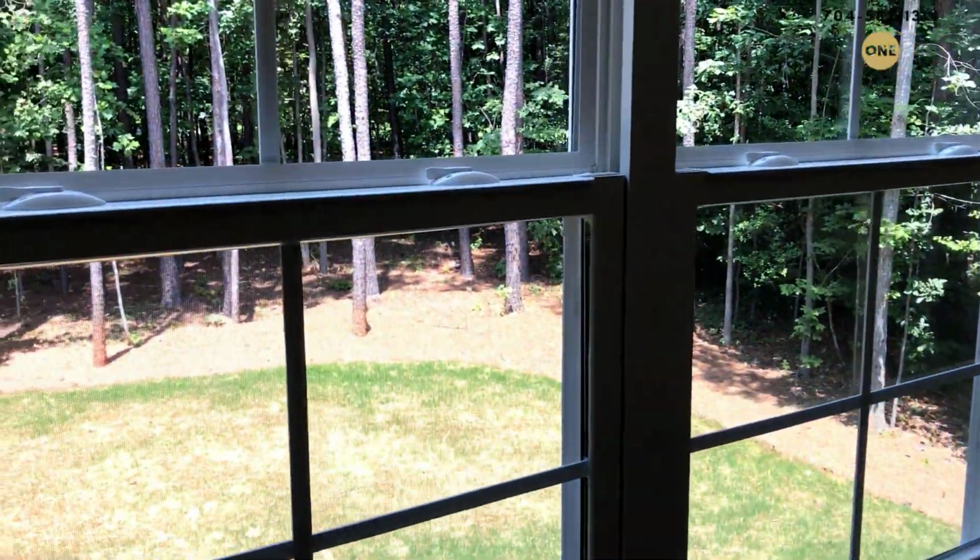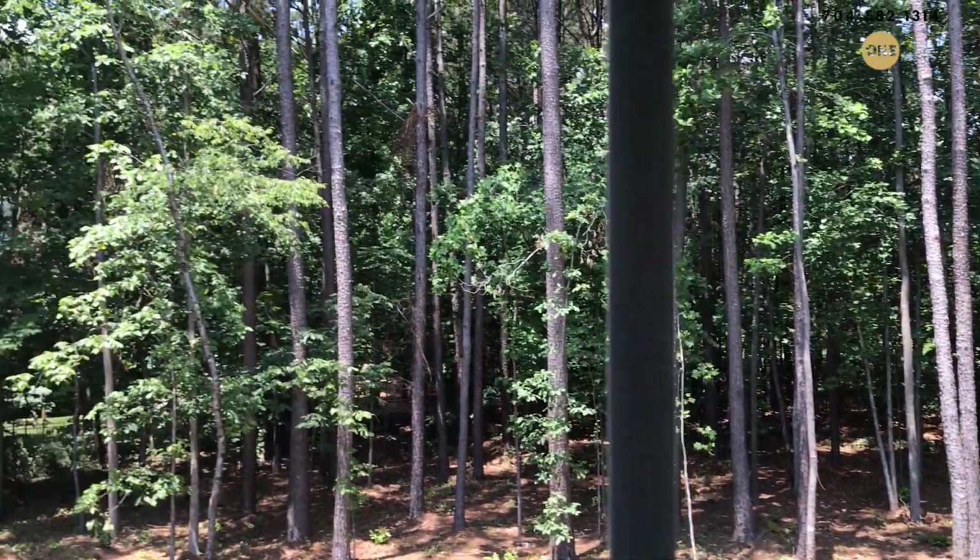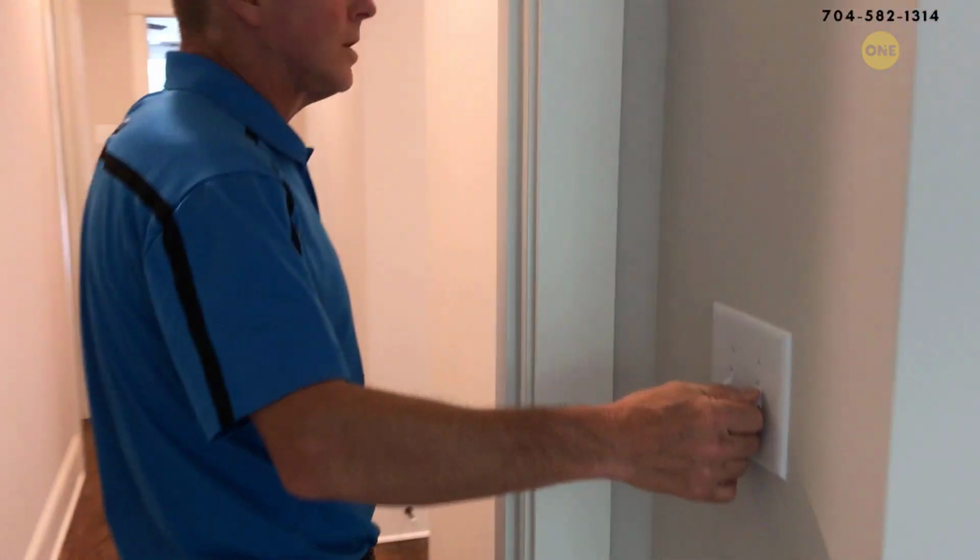They left wooded back, so they have privacy from their neighbors, and you kind of get that nice wooded feel. These nice lots are harder and harder to find.